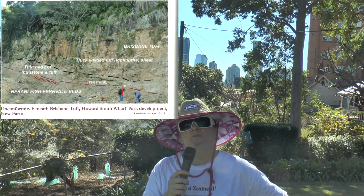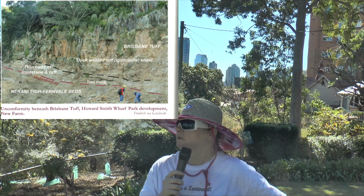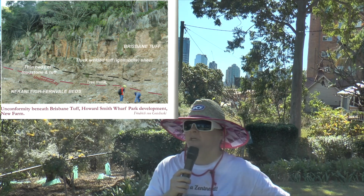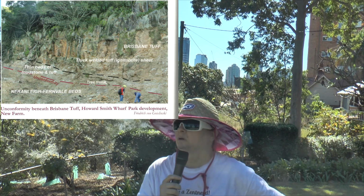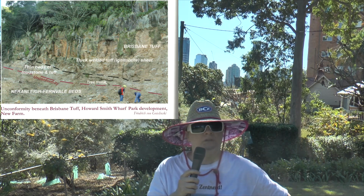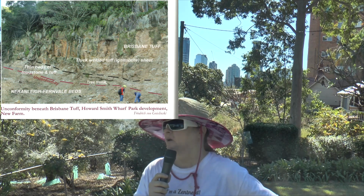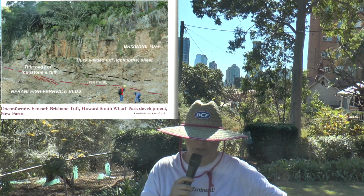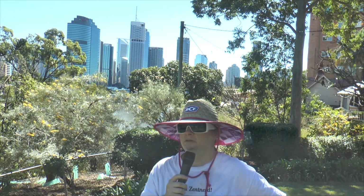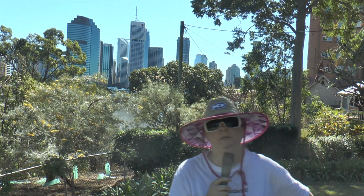Here's a graphic of what this bit under the Story Bridge looks like. So you can see the original bedrock, and then you can see the ash, the tuff. Sorry, not the tuff, the ash flow, and then you can see the tuff, and there's a bit of fossilised tree in there. So there you go. Now, I'm too stuffed to hike over there and see it for myself. All right, that's probably enough from me.